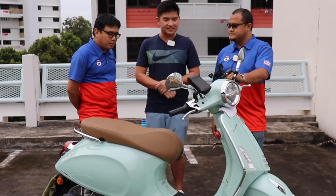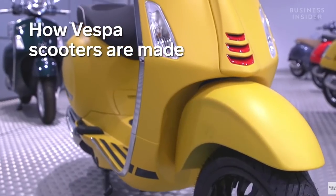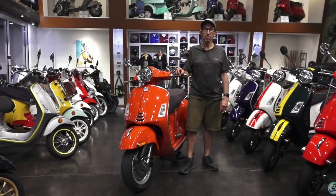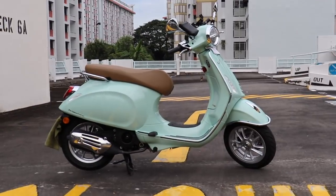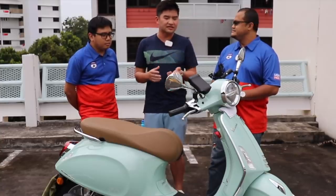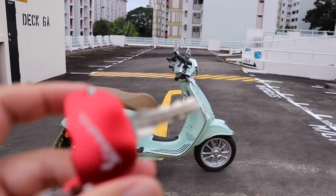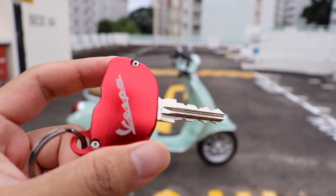I was also doing some research, watching some Vespa videos on YouTube, mostly from the US. There's this very famous guy called Robot, who does a lot of videos on Vespas, and he was introducing this color. When I saw this, I thought, okay, it looks not bad. But when I went to the showroom and saw it in person, I was like, wow, it's actually quite unique. I thought, instead of just getting the typical yellow or red, this is something different. It was between this and the white lah. I was going for a more classical color, and I thought this was a classic color with a bit of a pop. So hence I went with this color.